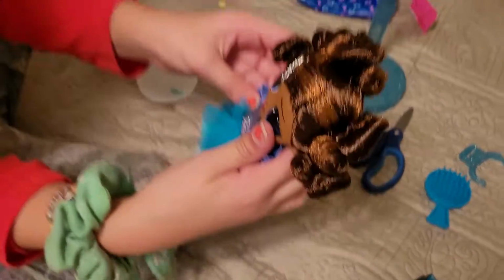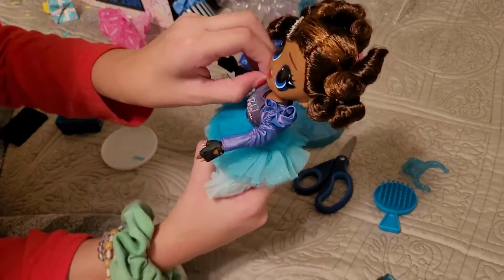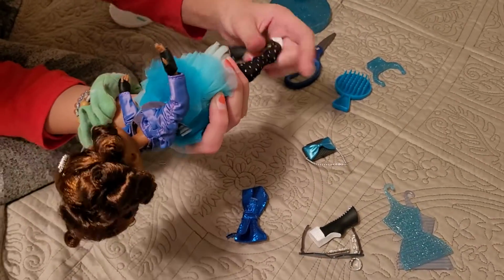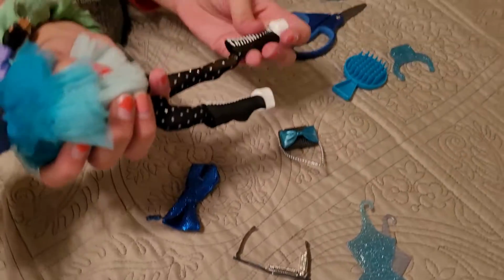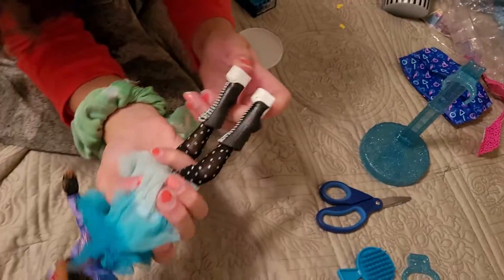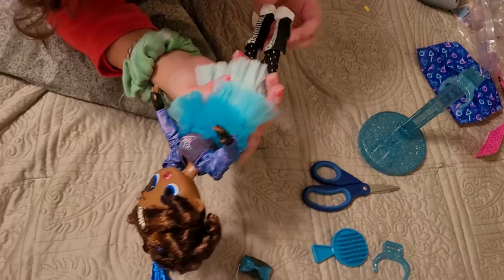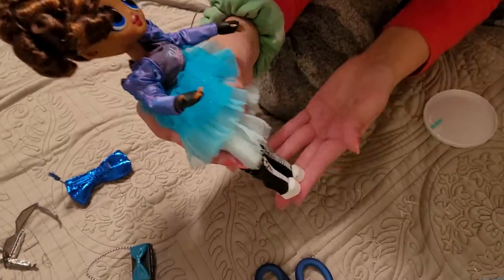Okay, perfect. Here's how she looks so far. I adore this look. I wish I was rocking everything just like her. Now we shall put on her shoes. Wrong feet. And as far as I can get them in.